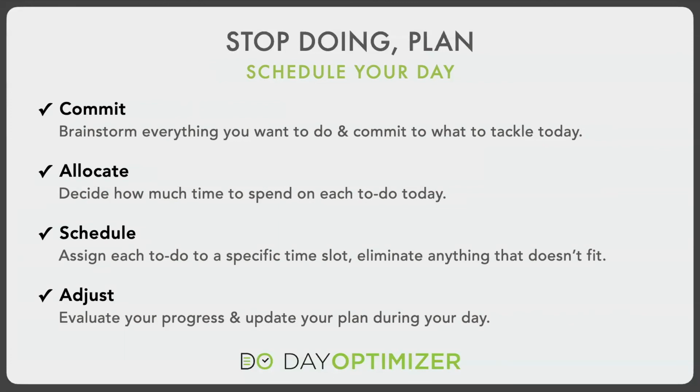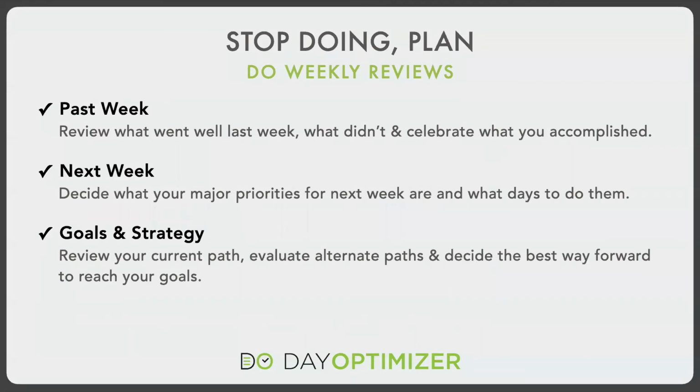And then finally, schedule everything into a specific time slot, and then remove the things that don't fit. And that, again, forces you to prioritize on what's most important. So you're focusing on the important things to be more productive. And then finally, evaluate your progress, and update your plan throughout the day. Very few people's days go according to plan, and when things don't go according to plan, you need to then make the decision, what are the important things to work on today? So reevaluating your plan throughout the day helps you make those adjustments.